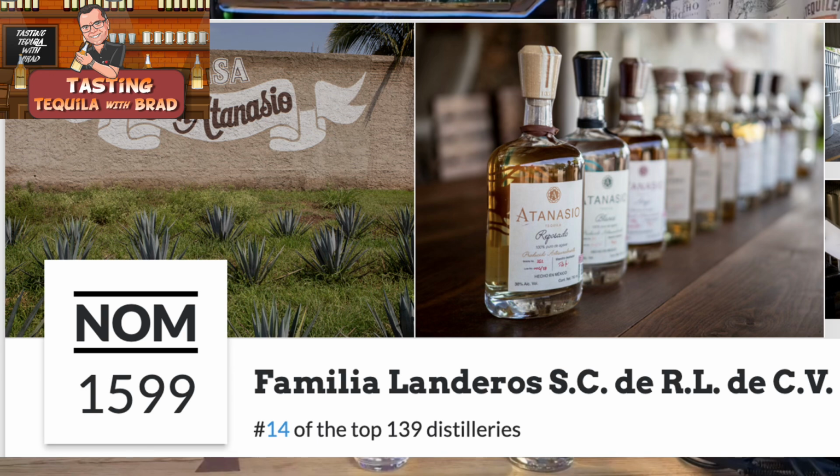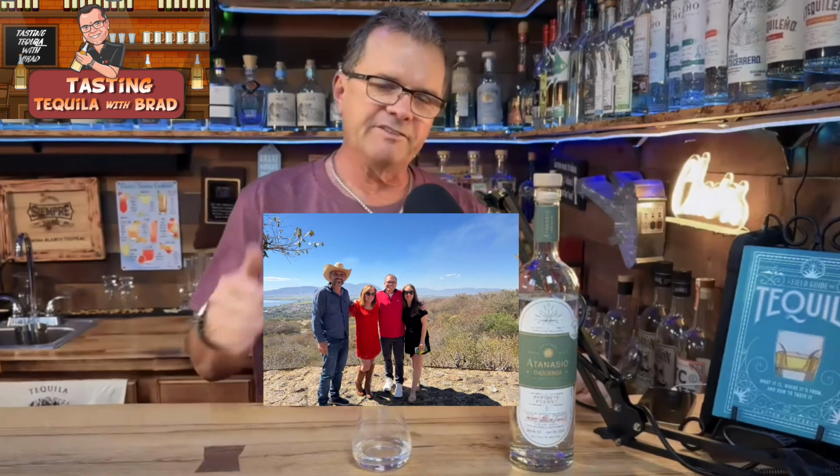Let's talk about Atanasio. If you've never had this tequila, if you haven't been able to find this one, you are missing out. This tequila right here is made by some of the most amazing people in the town of Tequila. We got to spend the day. Actually, I was fortunate enough to get to spend a couple of days with the owner, Renee. And one of the days, we also spent the whole day with Christiana of Valor. And Valor's made right here at $15.99 as well.